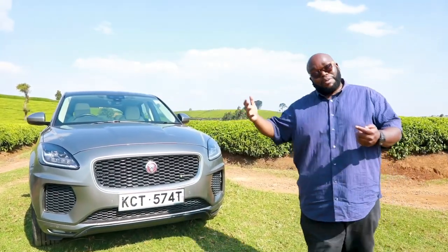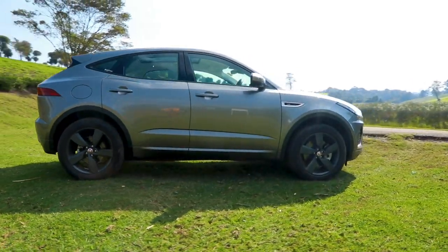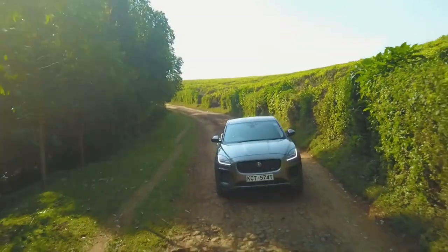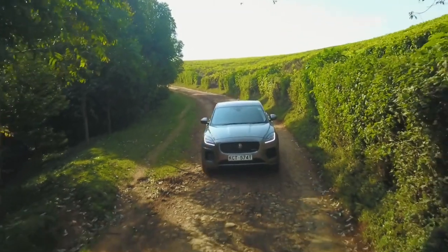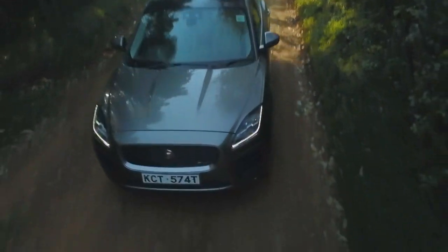Now, let's move over to the side profile and see what is different. So, there's black cladding from the bottom that extends all the way to the wheel arch, denoting that this car can also do some bit of off-roading. Not bundu bashing, but off-roading. You can go to the shags or to the shamba with ease because it has all-wheel drive technology.